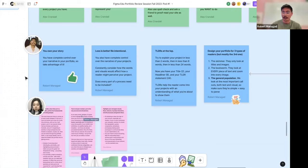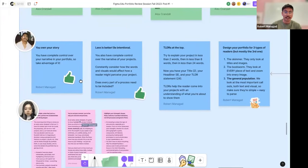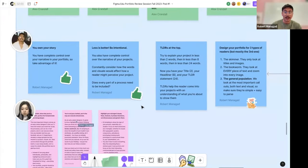And to that second point, less is better, 100%. Be intentional about the content that you include in your project pages. Think about how the words and the visuals affect how someone might perceive your project.